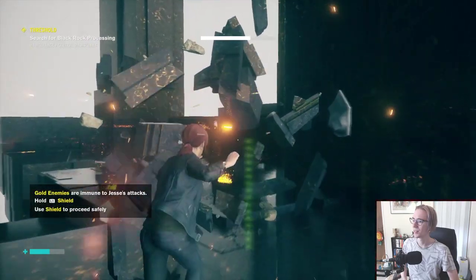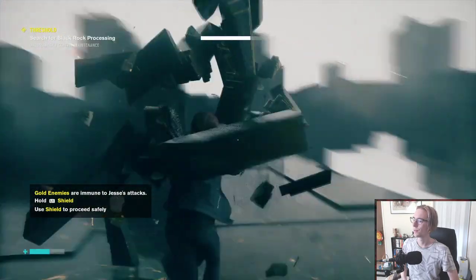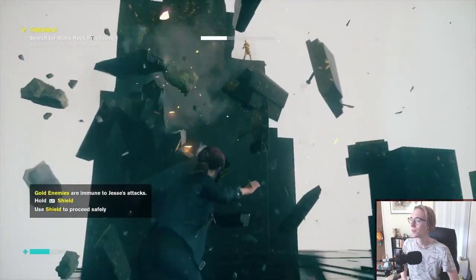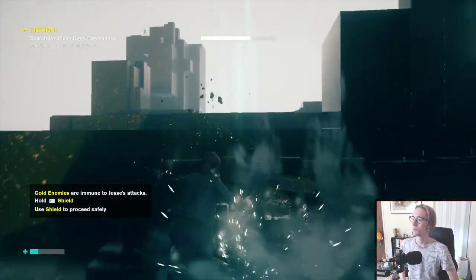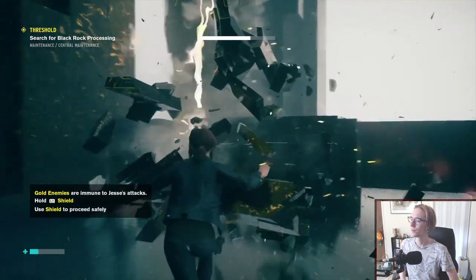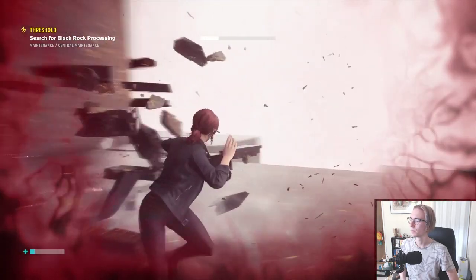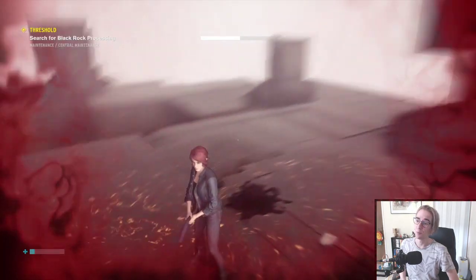How long does this shield last? It's starting to wobble. Okay, so either maybe time, but definitely after a certain amount of damage it breaks. Damage, okay. Cool, alright. Bulletproof shields. Those guys hurt. Cannot climb with the shield.